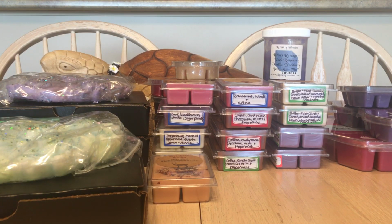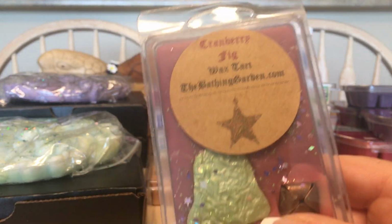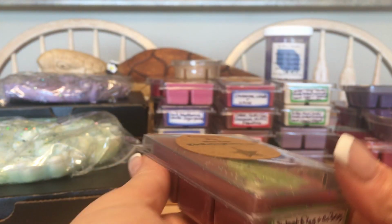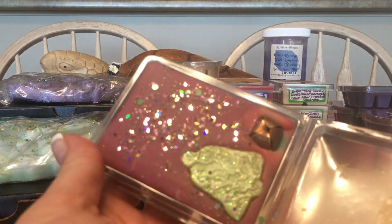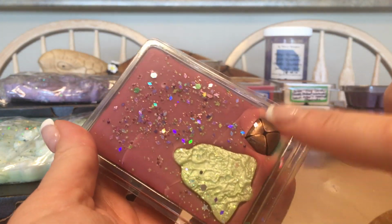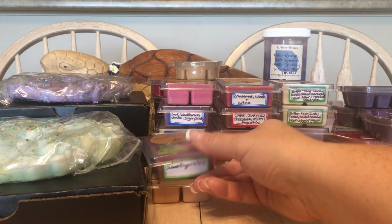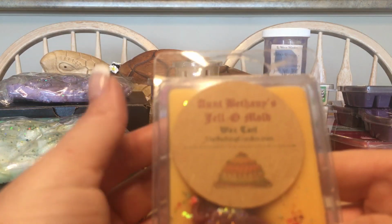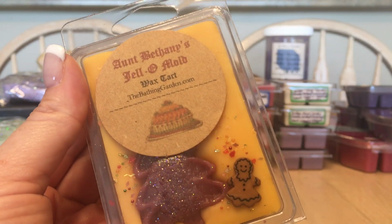Okay. This one, okay, sorry. Cranberry Fig. Love figs and love cranberries, so why not? So sweet figs and citrus is the description on this one. There's a little bell. Of course, that does not melt, but it is just part of the aesthetics of her wax.